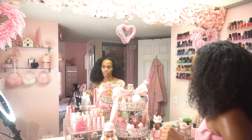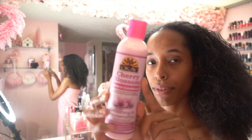I've already put my oil in my hair. I'm just gonna go in with this leave-in conditioner. I've never tried this before, but I'm gonna try it out. I'm gonna style my hair with this, you guys. Typically, I always do my skincare after I do my hair, only because I put a lot of oils in my hair and it tends to get on my skin as well.